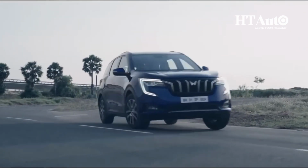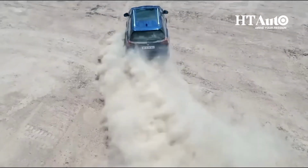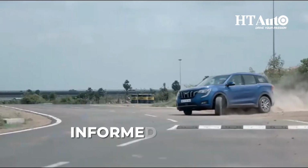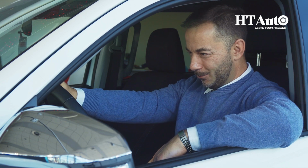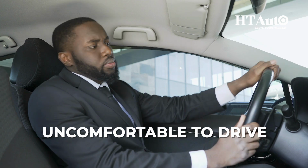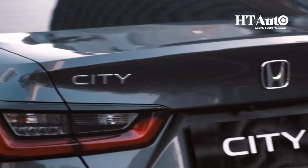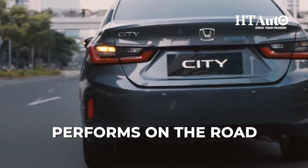Last but not the least, always take a test drive of the car you are interested in. This will help you get a feel for its performance and handling and make an informed decision about whether the car is right for you. You might love the look of a car, but find out during the test drive that it's uncomfortable to drive or has poor handling. For example, if you're considering the Honda City, make sure to take it for a spin to see how it performs on the road.